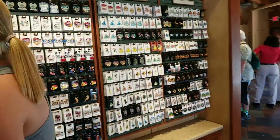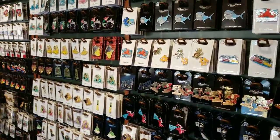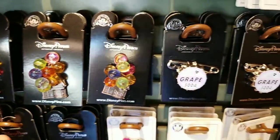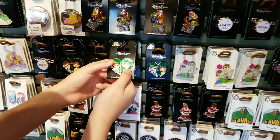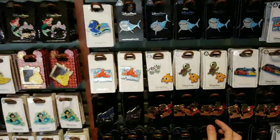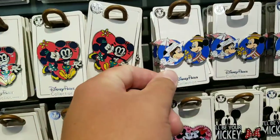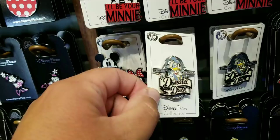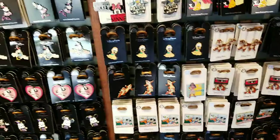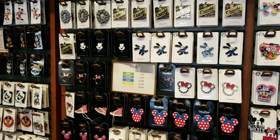This is one of the best places to come for pins, definitely. Maybe Pluto. Yes. That's cute. See the Up with the balloons? Grape soda pin, that was pretty popular. That's cute. And the mailbox, look at all this great stuff. Aww. This is good. I like that a lot. Donald, he's in a fall mood. That is classic Donald Duck. Donald's mixtape. Don't you get the reference? Guardians of the Galaxy. Yeah, Guardians of the Galaxy. I get it. That's a cute Oswald.